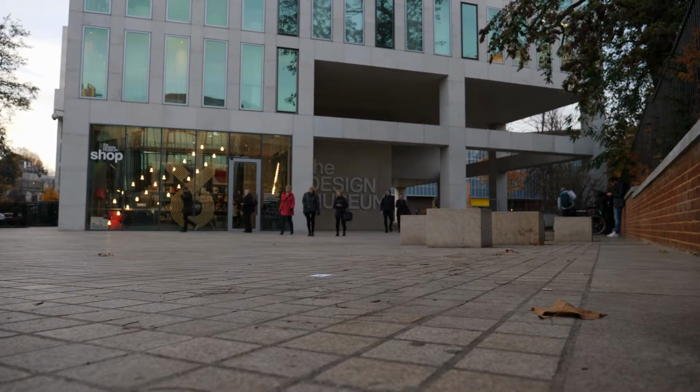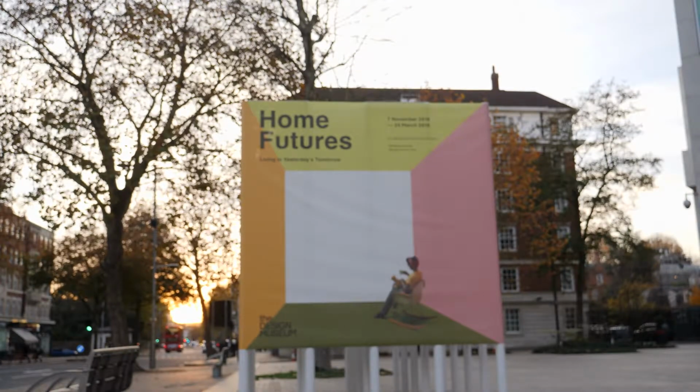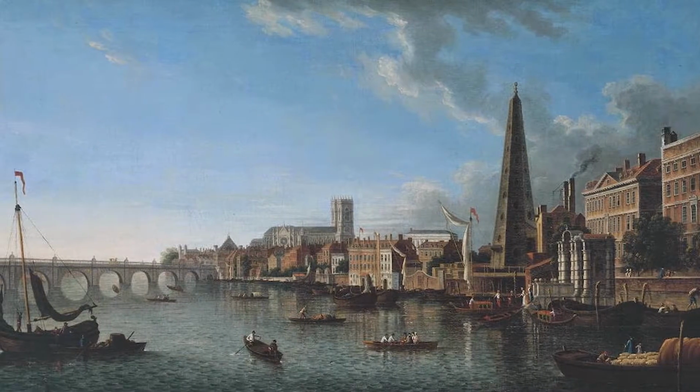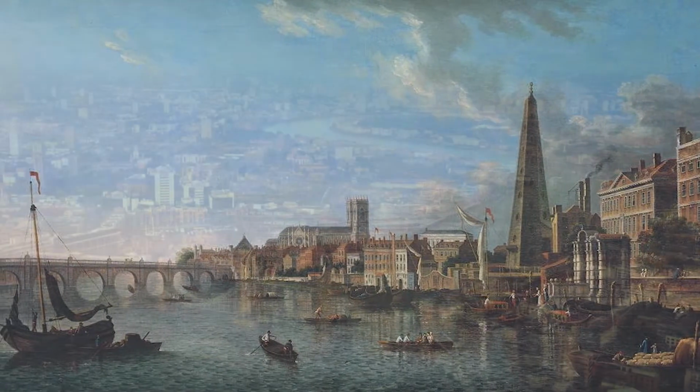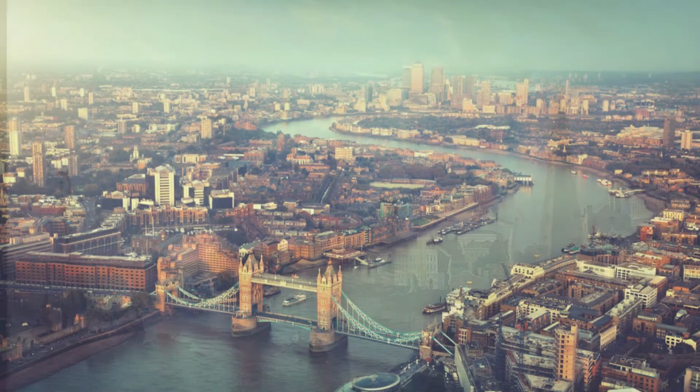Before the break, we met Dan Sudic, the director of the London Design Museum, and took a specific look at the museum's latest exhibition, the Home Futures exhibition. Like most cities in the world, London has grown from a small ancient settlement on the banks of a river, providing mankind's basic need for water.